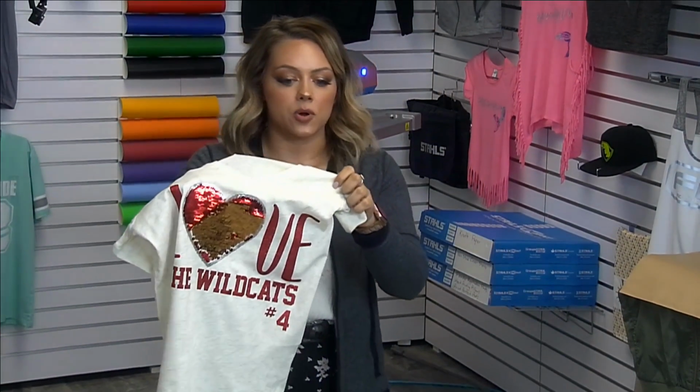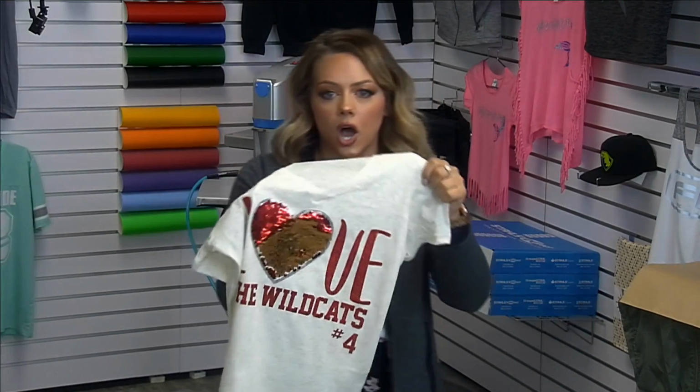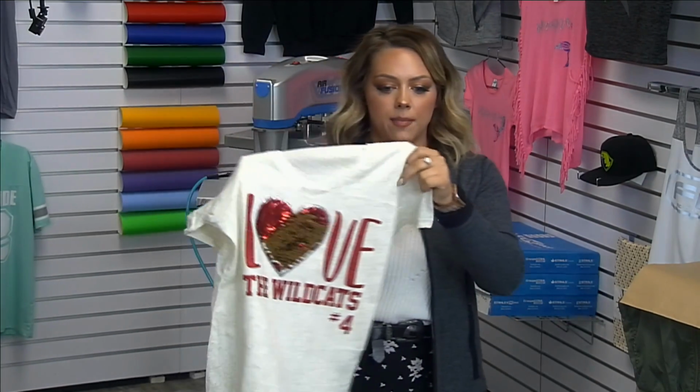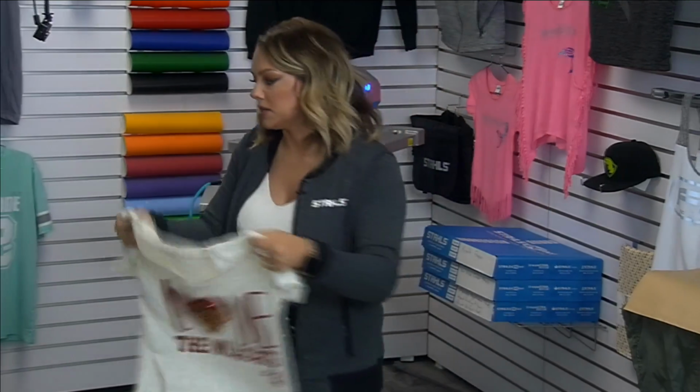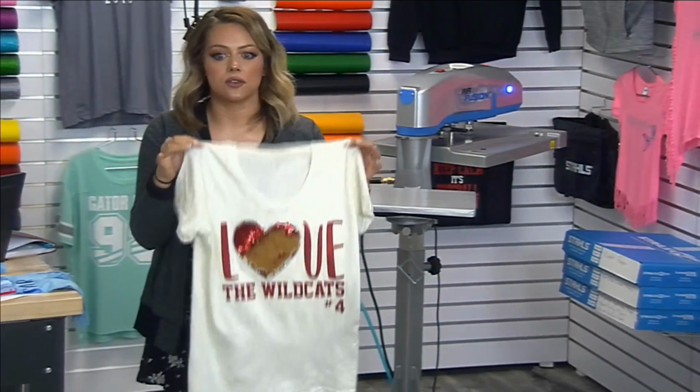So very compatible with being able to heat press on cotton, cotton poly, or any type of popular fabrics that are known from your apparel suppliers. Right, again, this blank was from J America.